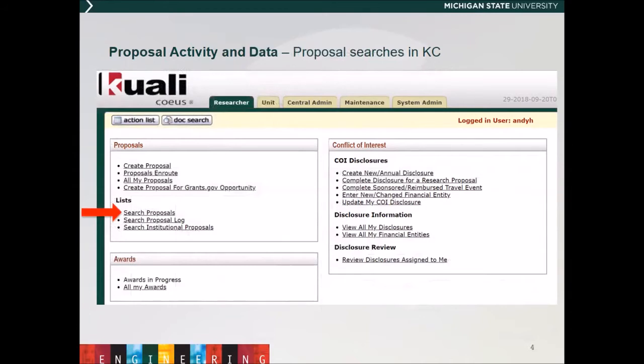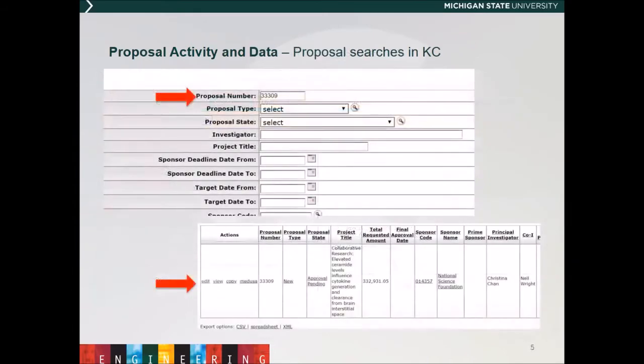But PD is the number we work with a lot, so this is where you can search for PDs. If you have that number, it's in the subject of every email that we send out regarding a certain proposal in our ticket system.